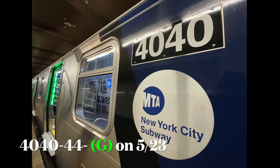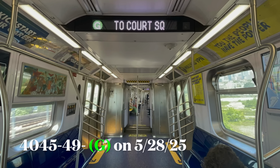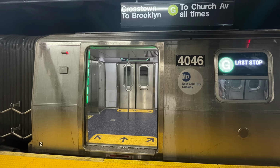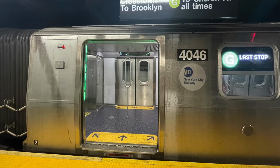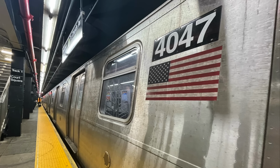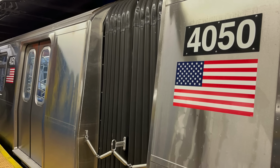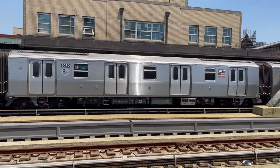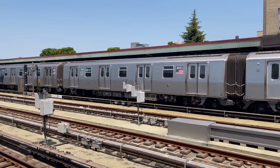4040-4044 debuted on the G on May 23rd, while 4045-4049 debuted on the G on May 28th. I commonly encounter 4045-4049, and it's not hard to tell that these trains came straight out of Pitkin, because they still look very dirty. They received none of the glitzy treatment which 4050-4059 received to make the MTA riders think that Pitkin Yard actually cares about their trains, or that the MTA cares about their trains in general.